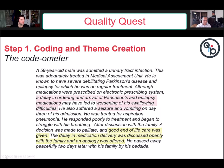Okay, so if you see the yellow bit, good end of life care was given. The delay in medication delivery was discussed openly with the family and an apology offered. So there was good evidence of duty of candour as well at the time by the clinical team, not waiting for the whole incident to complete. So people are showing some of the correct behaviours when it comes to telling families what's happened, what's gone wrong, sending an apology, but also what we're doing about it. So I think that's really important.